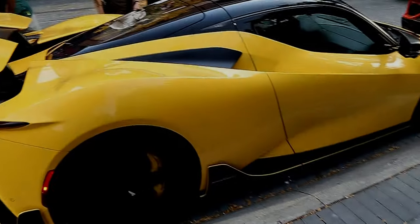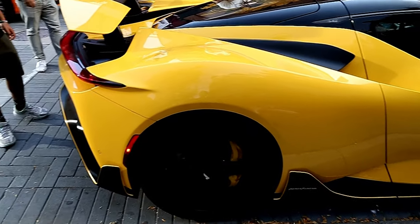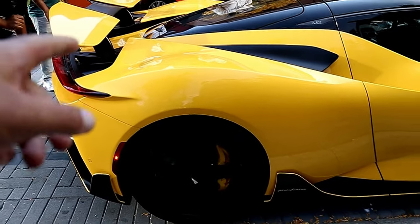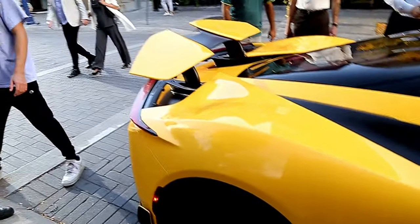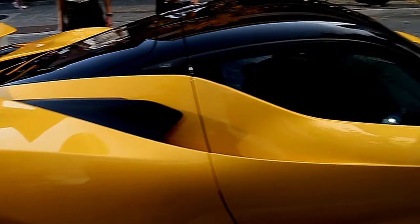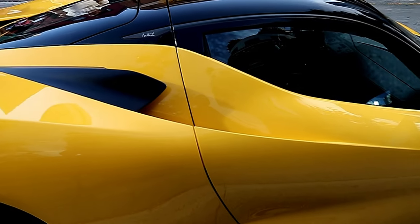Okay guys, here it is. The Pininfarina Battista. This is insane. You can hear the electric motor. It says Pininfarina right there. This is stunning. Total shocker. Look at the wings up. This shoots beautifully. Wow. Spec check in the yellow.